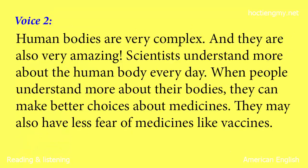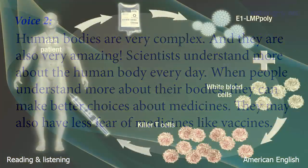Human bodies are very complex, and they are also very amazing. Scientists understand more about the human body every day. When people understand more about their bodies, they can make better choices about medicines. They may also have less fear of medicines like vaccines.